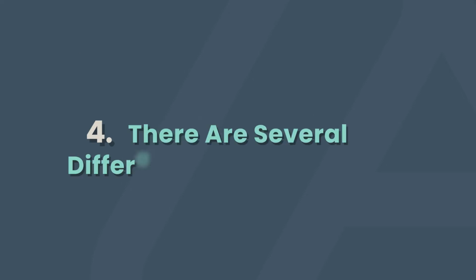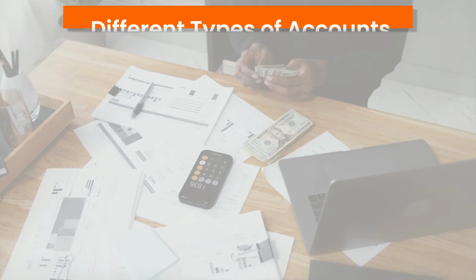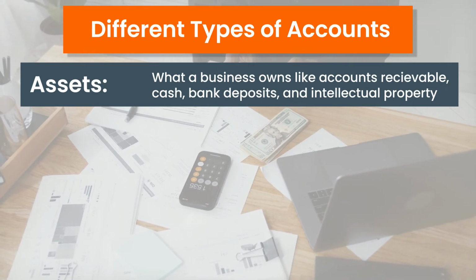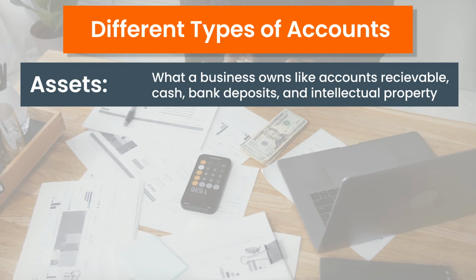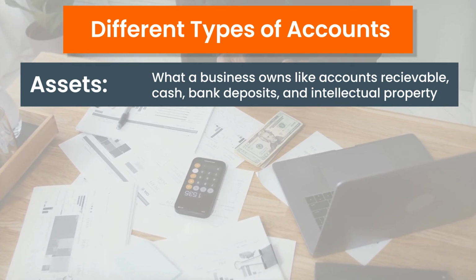The final bookkeeping for beginners tip is to learn the basic bookkeeping account types. These accounts serve various purposes that will help you form your balance sheet. Assets describe what a business owns. Current assets include accounts receivable, cash, bank accounts, and cash equivalents, such as marketable securities, money market funds, and treasuries. Other assets for a small business may include financial assets, fixed assets, and intangible assets.